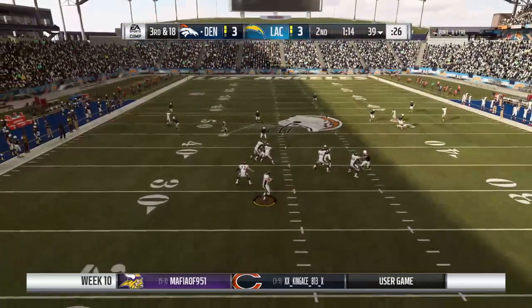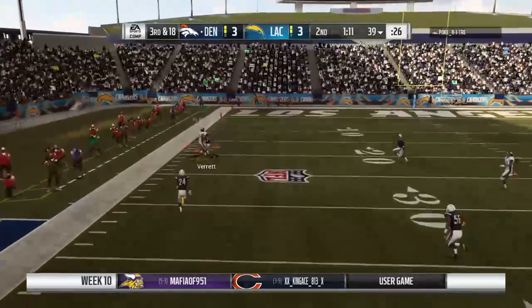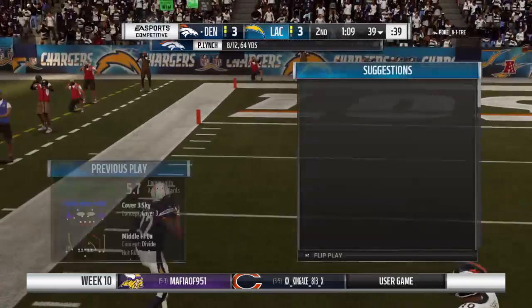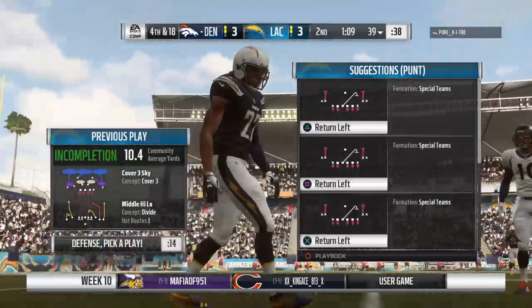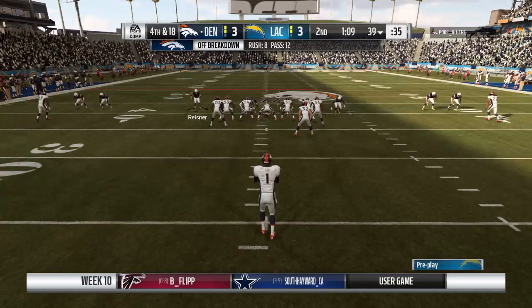Now Paxton Lynch on 3rd and long. He's going to air one out. And it falls incomplete after almost being intercepted. A pick there would have been great. The good news for the defense now, it's 4th down.